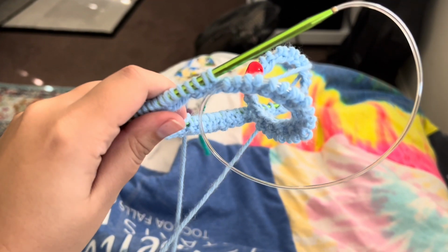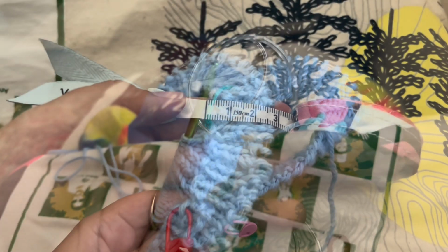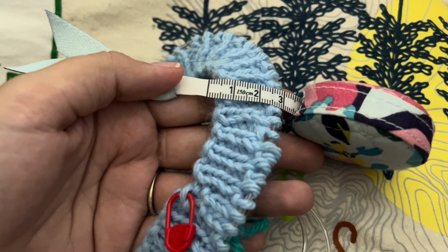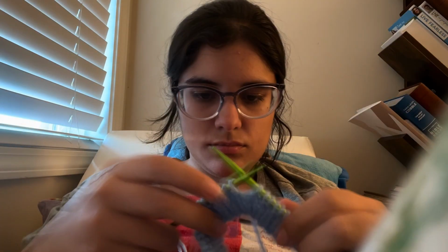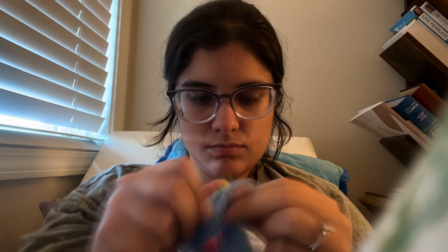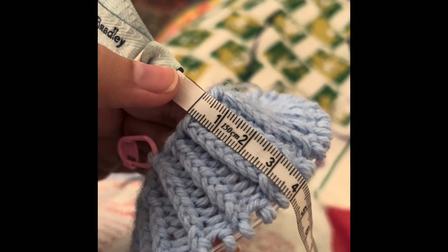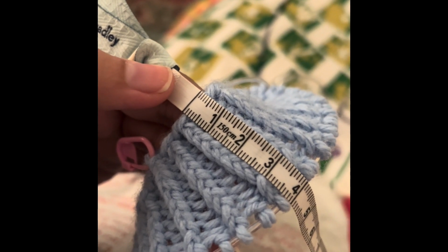So this is how far I got after one day of knitting. I just had a really cool chat with my dad for 3 hours, and this is the progress I've made on the sweater. Nice. Right now it's almost 3 centimeters long, and I have to get it to 4 before I purl all the way around, and then I do another 4. Yay! We have finally hit the 4 centimeters. And so now I'm going to purl all the way around, and then I'm going to make another 4 centimeters.